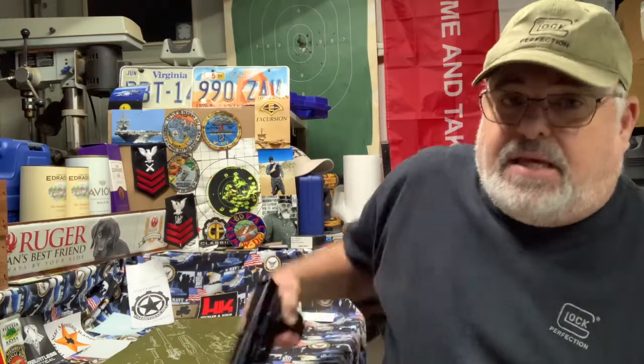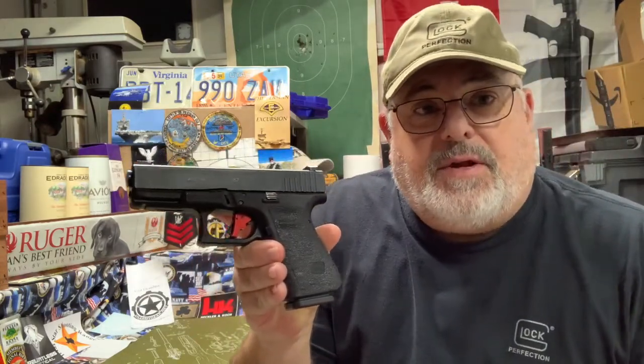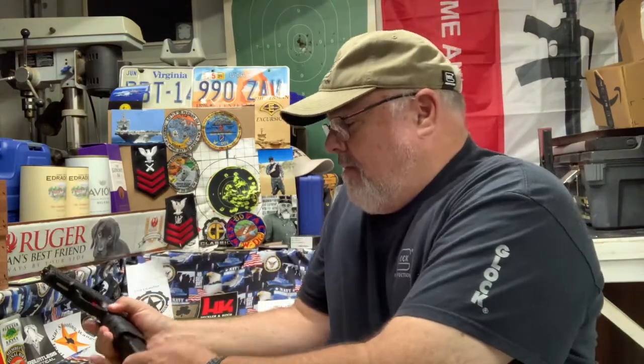This is Weapons Tech Mac coming to you from deep in the heart of Texas, and tonight we're going to look at my EDC. Typically I carry it probably about 60-70% of the time. Of course I have others that I carry as well. So my EDC is this Glock 32. So I'm going to go ahead and safe this guy.